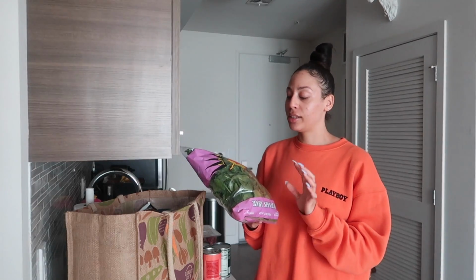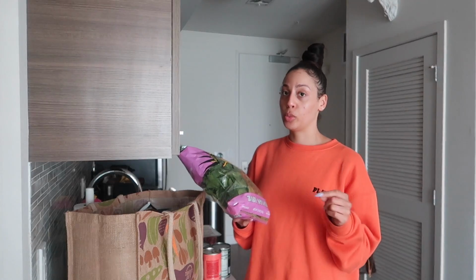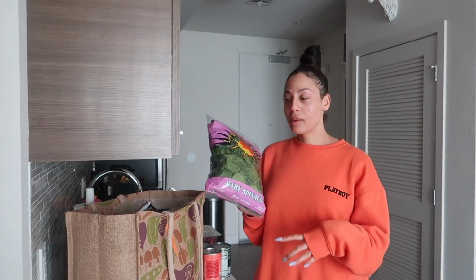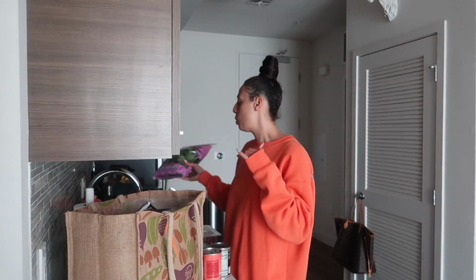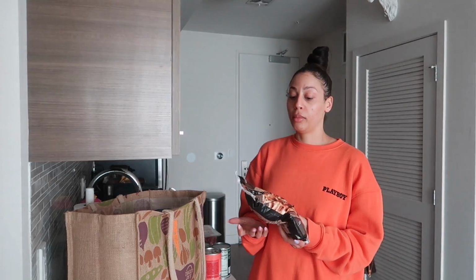So I've been adding this into my scrambled eggs and my breakfast burritos. I've also been liking it in my smoothies with some protein powder. I'm trying my best to get more greens into almost every meal that I consume because it's really good for my skin, and I notice the biggest difference when I do eat more greens.